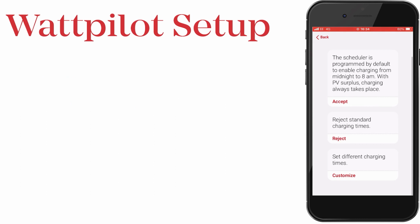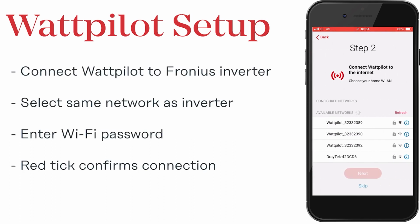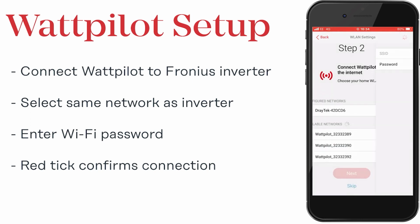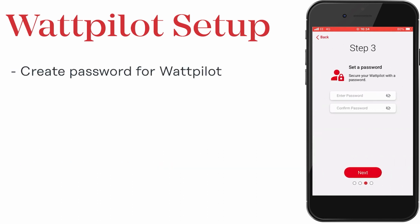Next, we must connect the Wattpilot to the same router as our Fronius inverter. Choose the correct Wi-Fi network from the list and then enter the password. After a few seconds, you should see a red tick next to the network to confirm you have a connection. Next, enter a password for the Wattpilot. This is so that you can connect the device from a mobile device in future.